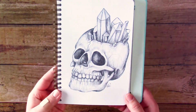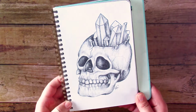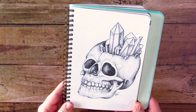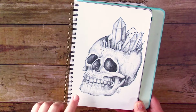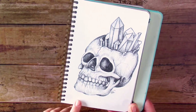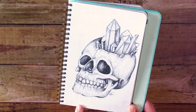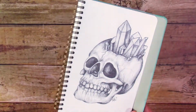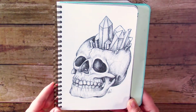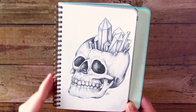Here's another piece that I did in pencil, and it is day 26, Crystal. So I did a skull with crystals in its head. I studied a skull, so it was actually really fun doing a study of something different like this, because I've always thought that skulls were kind of evil, and now I really don't care, and I think skulls are pretty cool. So I decided to study one, and I also put some crystals in it because you need the crystal elements, right?